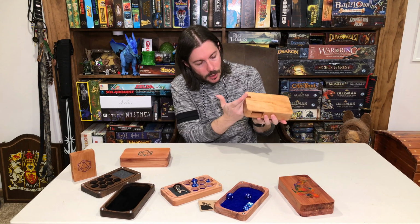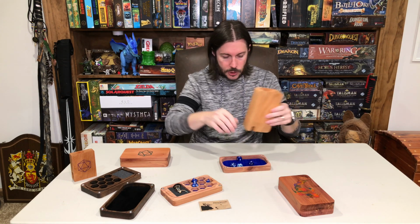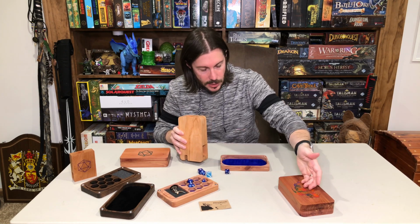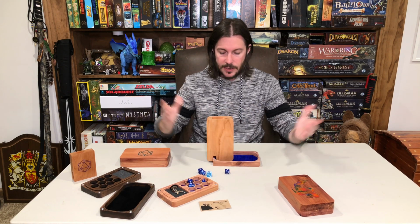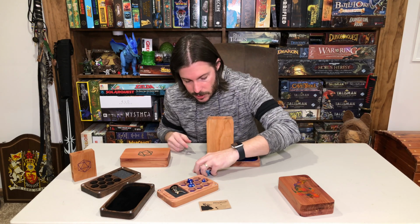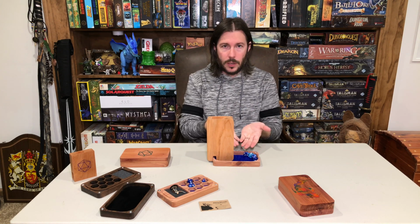Now you may ask, what is this little cutout right here? Well, this little cutout is for your actual rolling trays. So let's say that you picked up an adventure case as well as a dice tower. Well, you can set that dice tower right inside of your adventure case, and that's what that little cutout is for. And now when you roll your dice, you're going right into a rolling tray.